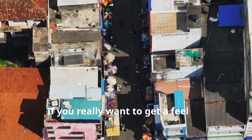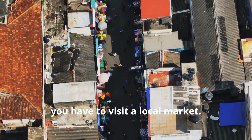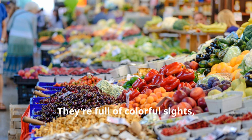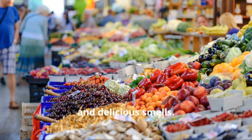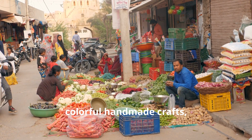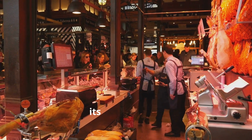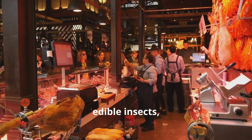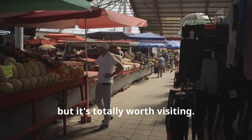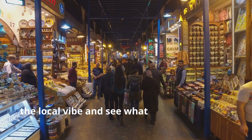If you really want to get a feel for the heart of Mexico City's food culture, you have to visit a local market. Markets are like a feast for all your senses. They're full of colorful sights, lively sounds, and delicious smells. Vendors sell fresh produce, colorful handmade crafts, and really tasty street food. San Juan Market is especially famous for its exotic fruits, edible insects, and fresh seafood. It might feel a little crazy at first, but it's totally worth visiting. Take a walk around the market to soak in the local vibe and see what catches your eye.